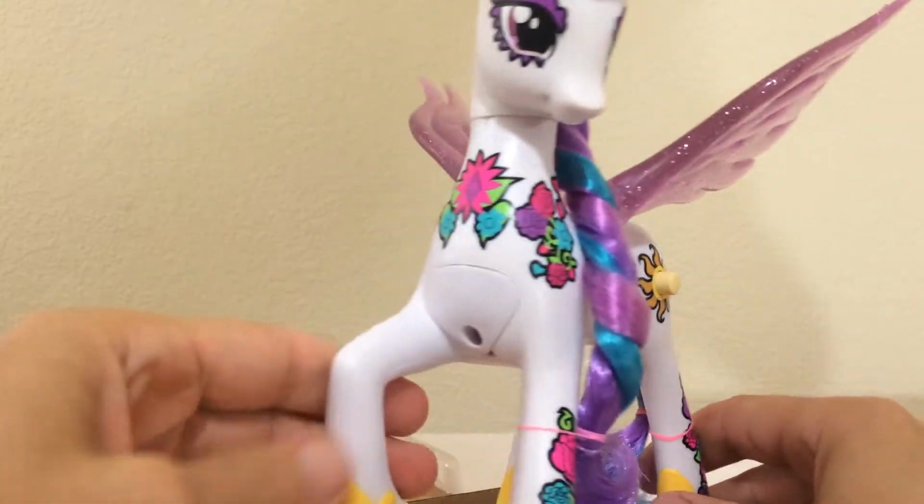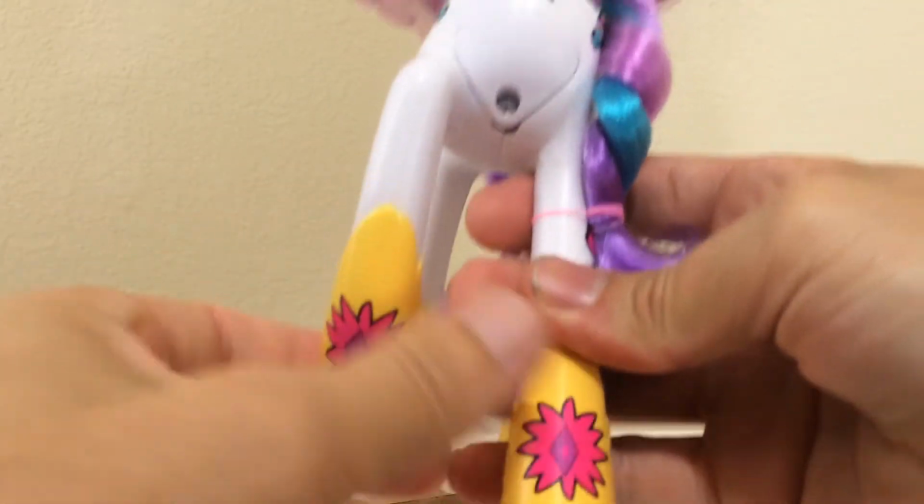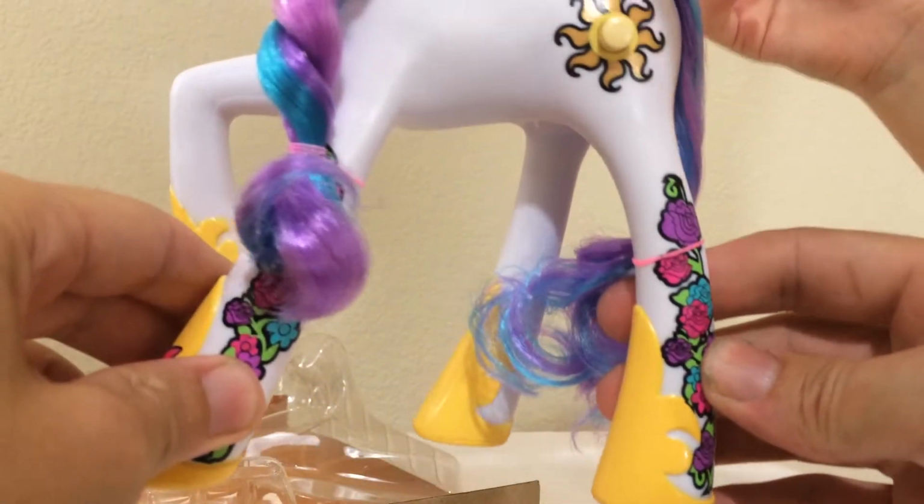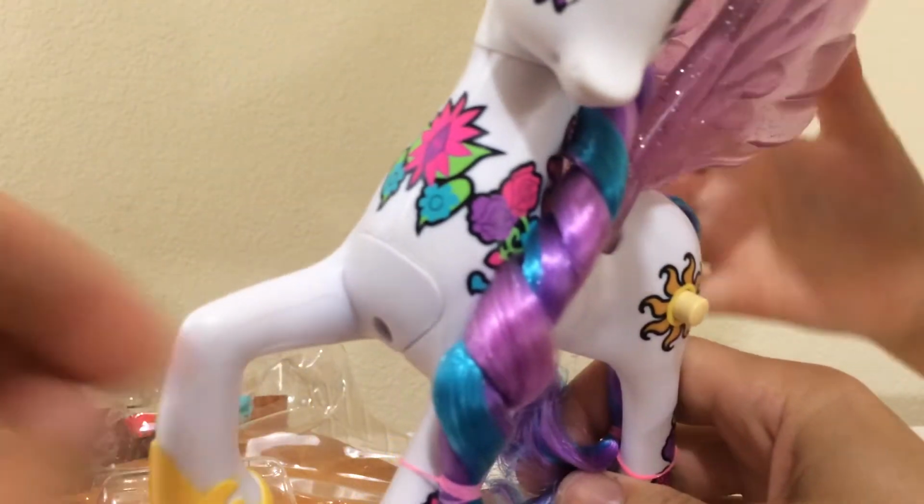And look, on the front has nice design on her hooves. And coming down her two legs is a rose design. And around the front of her neck. Wow, oh, Bunny.